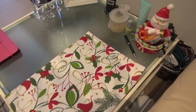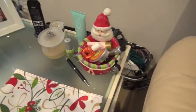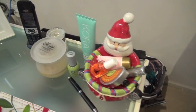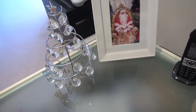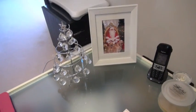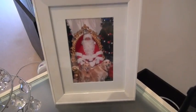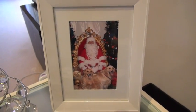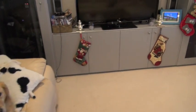So I've got a placemat that matches. I've changed over my little, I just have to use a purple bowl there, and I put a Santa dish and just a little Christmas. Don't want to put too much here because there's laptops and obviously tea and coffee and drinks here. And that was last year's puppy's photo with Santa, which was fun. They were very good when they went and saw Santa.